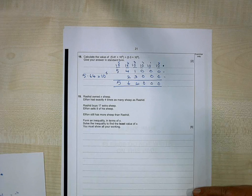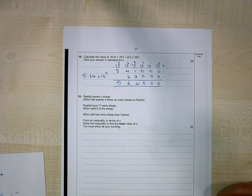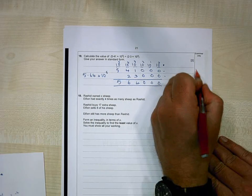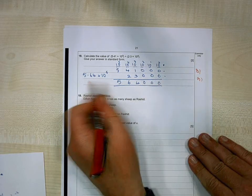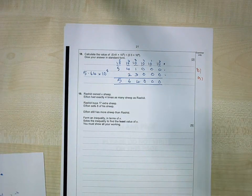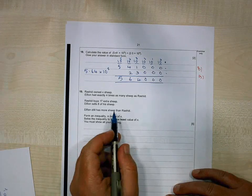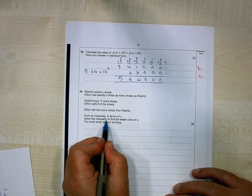Marks for that one. So 1 mark would be if you did it and left it like that, not put it back in standard form. 2 marks, they want the answer back in standard form. And then we've got one last question, which I've given you all the skills to do. I've touched upon this. It's like an equation, but it's an inequality.